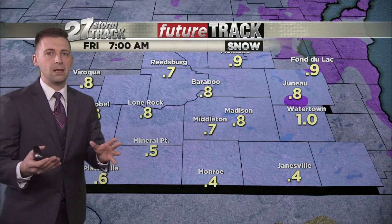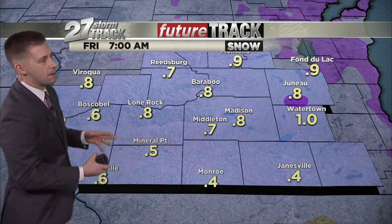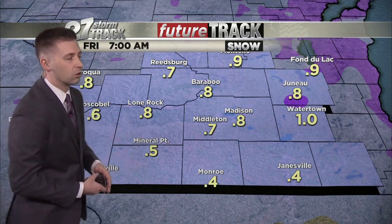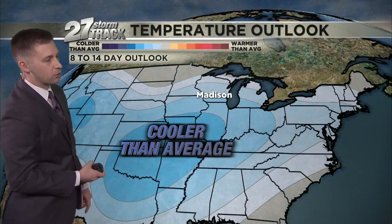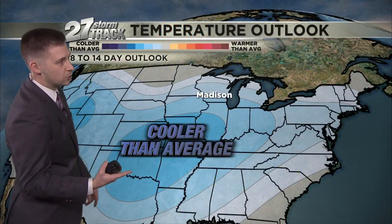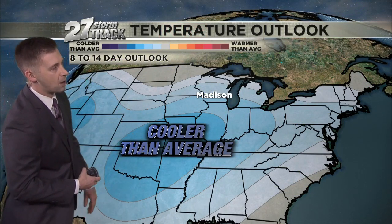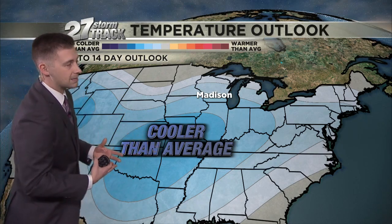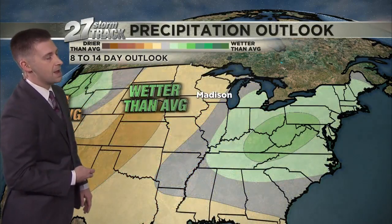It's not going to be a crazy amount of snow, but some of us could pick up an additional half an inch to maybe an inch and a half if you're underneath, say, some of those heavier bands for a little bit longer. And take a look. We've been talking about the cold not going away anytime soon. 8 to 14 days out, a lot of that cold has been pushed off to our south, but this takes us through about February 24th, that time frame. So it does look like we're going to continue to make our way through this month a little bit on the cooler side.